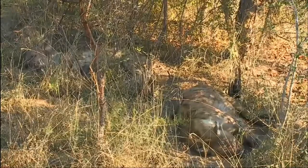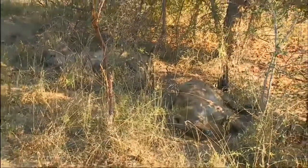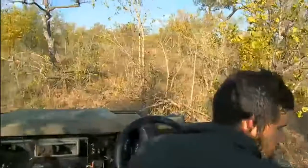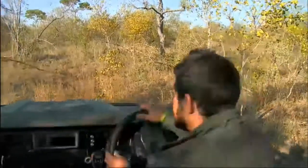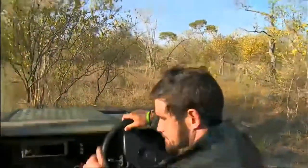Well, I think we're going to continue and see what else we can find. And while we make our way out of this bushy area, let's cut across to Mark and see what he's up to, and we will catch up with you all again a bit later.